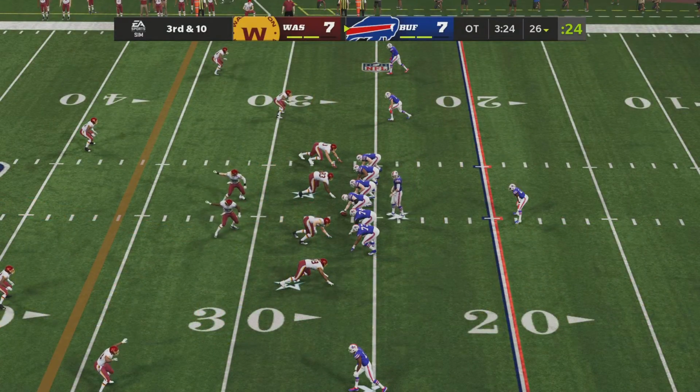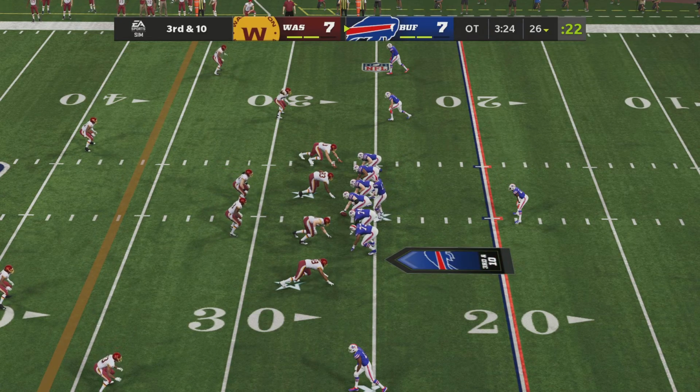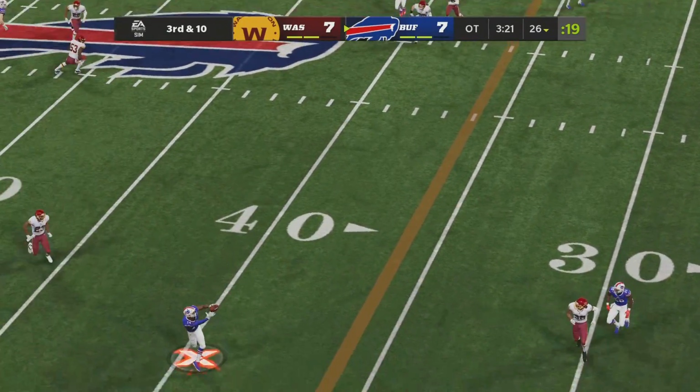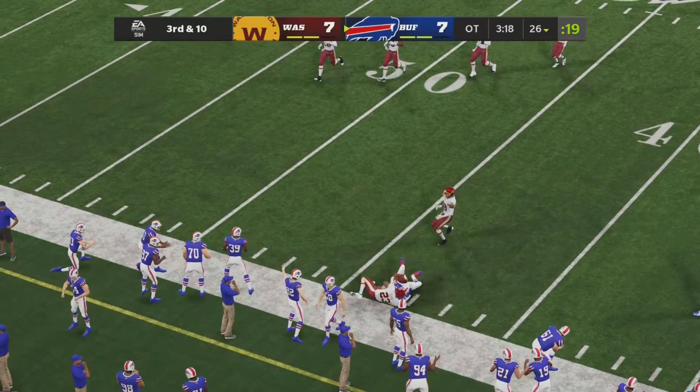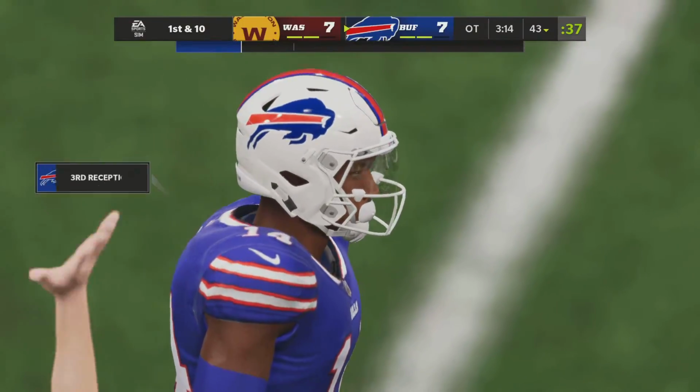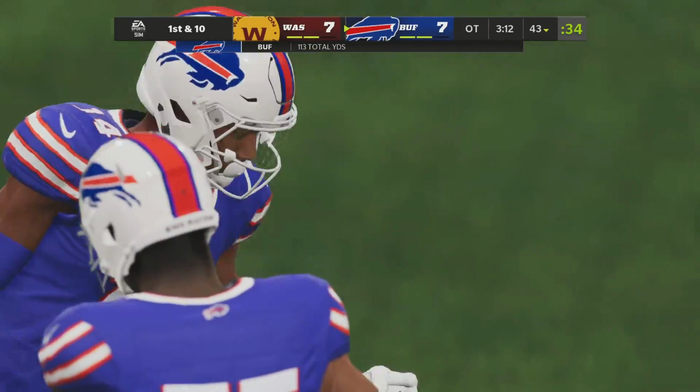In need of a 3rd and 10 conversion to keep this opening drive of OT alive. Here's Allen. Toward the sideline. Did he keep the feet in? Yes, he got them both down, says the side judge. And that's good enough for a first down.